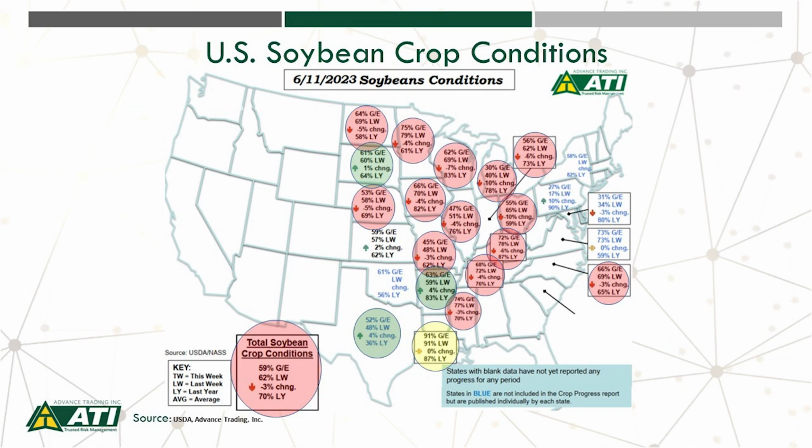Now we're looking here at our usual map. Decline nationwide from 62% good to excellent to 59%, 70% last year. Those states in red, of course, deteriorated from last week. Improvement in the green states and unchanged in the yellow. You can see that the only states that improved were down in Arkansas, Texas, as well as South Dakota. Otherwise, unchanged in Louisiana and deterioration amongst the other states.